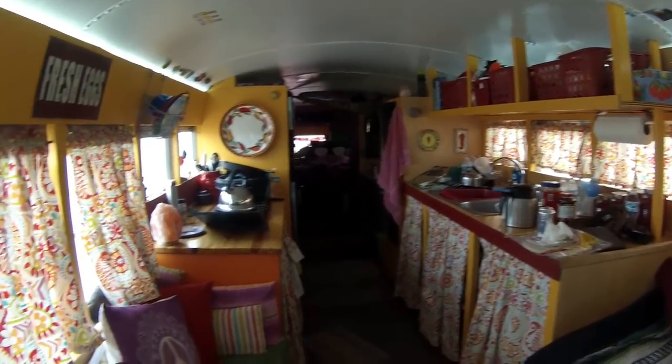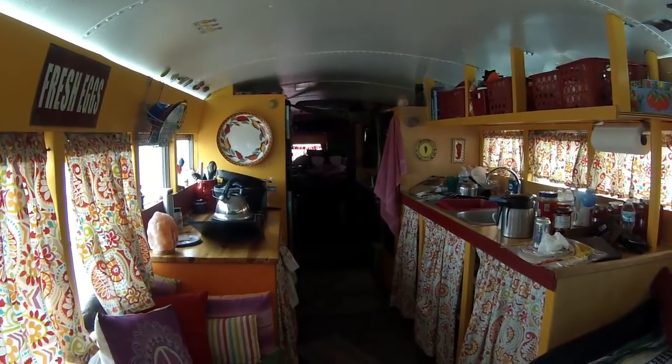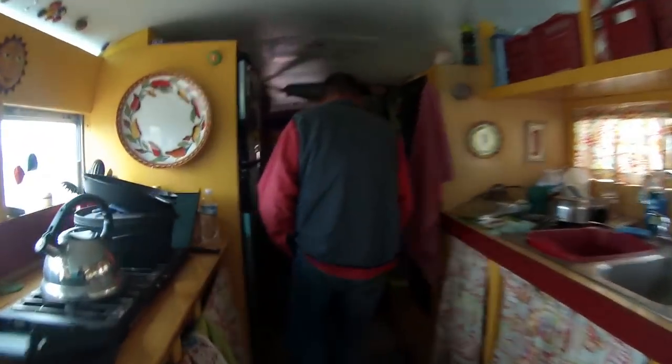I took the legs off of it, and I apologize for the mess, but you can see the double sink, and then if we come on back this way, all kinds of storage underneath, which is always nice. And a little desk area. Got the side door.